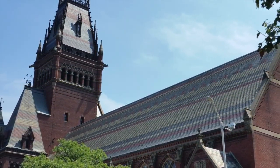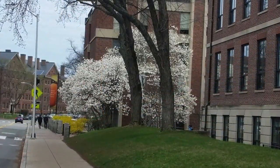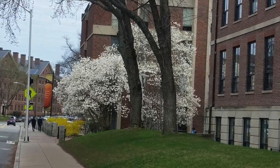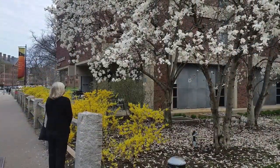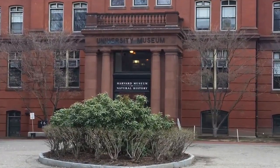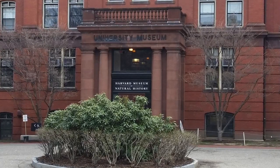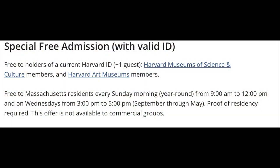I always admire the slate roof of this building when we walk by. We enjoy the signs of spring with blooming forsythia and magnolia. In no time, we were in front of the Museum of Natural History. We enter the museum and learn that Sunday admission between 9 and 11 a.m. for Massachusetts residents is free.